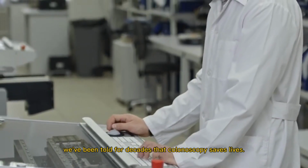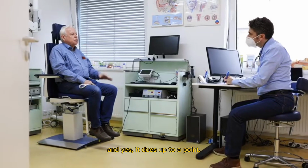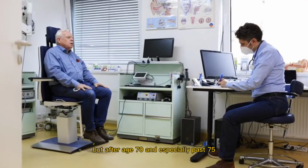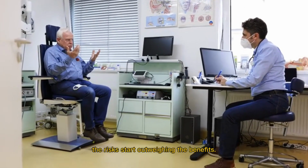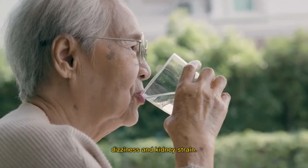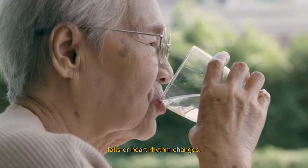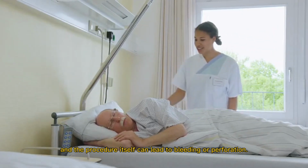We've been told for decades that colonoscopy saves lives. And yes, it does, up to a point. But after age 70, and especially past 75, the risks start outweighing the benefits. Bowel prep causes dehydration, dizziness, and kidney strain. The anesthesia increases risk for confusion, falls, or heart rhythm changes. And the procedure itself can lead to bleeding or perforation.